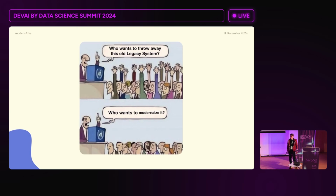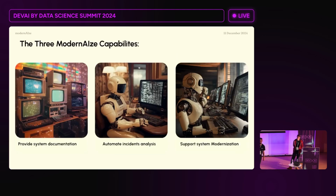Together with a team, we are building Modernize. We have three main capabilities. One is to provide system documentation for such systems which are lacking this documentation. We also build automation for incident solving in such systems. And the last one, which is our goal, is to enable and support modernization of such systems to new architecture, to new building blocks, let's say.